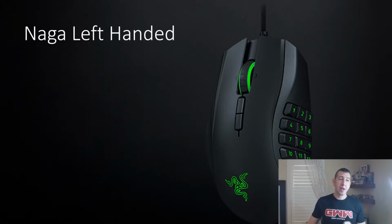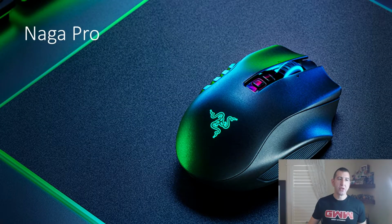Okay, now some Naga. So the left-handed Naga was released. This is great for MMOs because of all the macro assignable buttons on the side. And then there's also a Naga Pro, which looks to have a thumb rest. This is left-handed in its orientation, so keep that in mind if you're a righty.